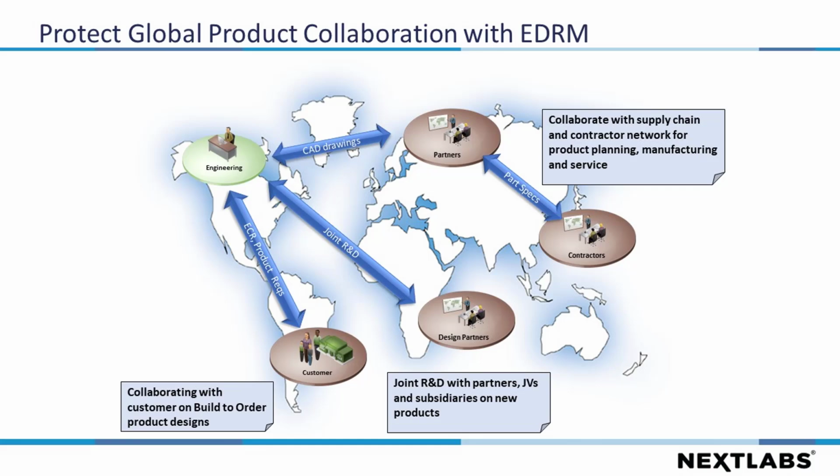Control access to corporate and partner IP by enforcing information sharing agreements, so only authorized users, internal or external, can access specific data. Establish information barriers to create logical separations between teams to prevent conflicts of interest and support regulatory or ethical boundaries. Secure multi-level global design collaboration by protecting both corporate and partner IP in complex multi-tiered product design environments spanning geographies and organizational boundaries.